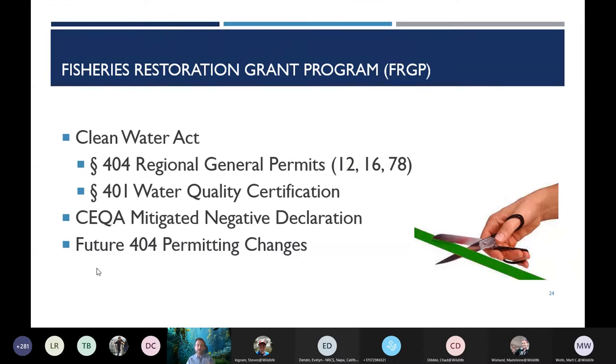And then once that's all finished, we would then work on the portion of RGP 78, which is Southern California, to include both tidally influenced areas in the RGP as well as a coastal development permit with the California Coastal Commission. So you should expect to see those changes within a year is what our goal is. And we're really excited for that. And that's really all I have for FRGP.